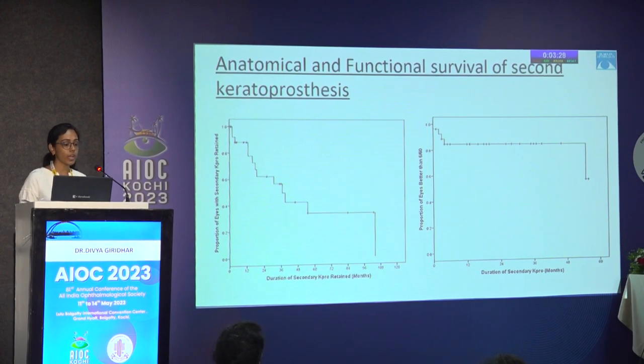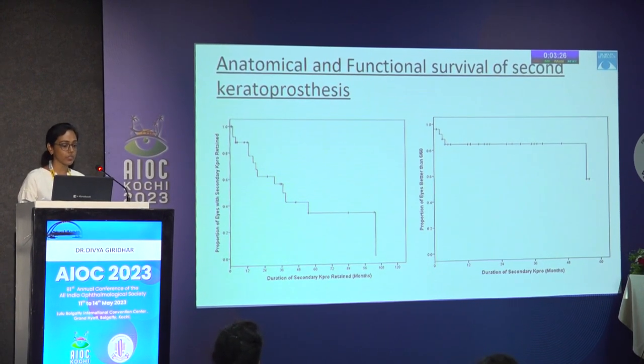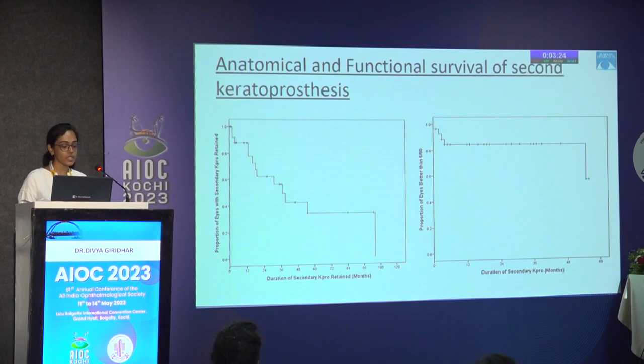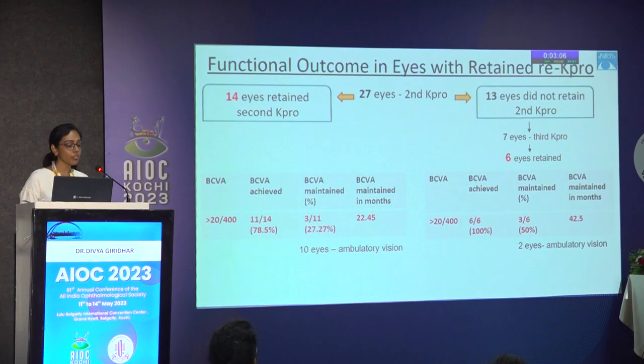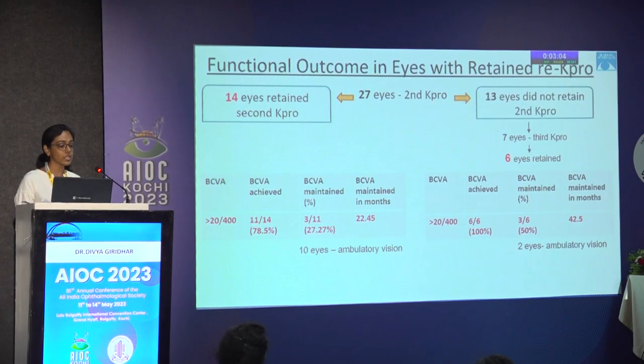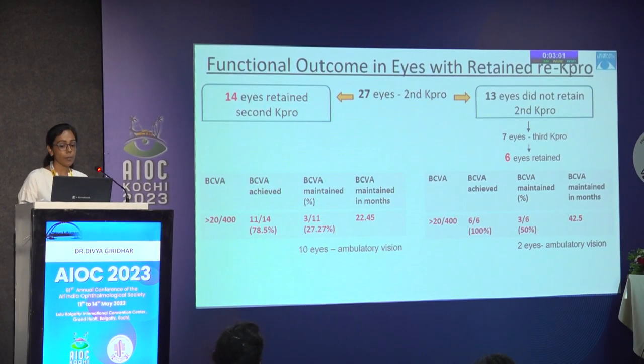This is the Kaplan-Meier survival curve for anatomical and functional survival of the second KPRO. The graph on the left side is the anatomical survival, which is 88% at 1 year and 33% at 5 years. And on the right side is the functional survival curve, which is 84% at 1 year and 42% at 5 years. Out of the 14 eyes that retained the second KPRO, a BCVA of more than 20 by 400 was achieved in 78.5% of eyes. And among the 6 eyes which retained the third KPRO, a BCVA of more than 20 by 400 was achieved in 100% eyes.